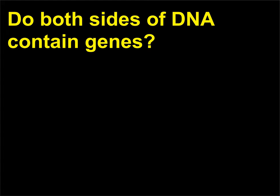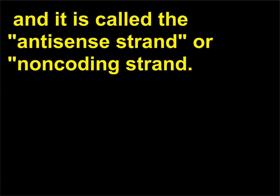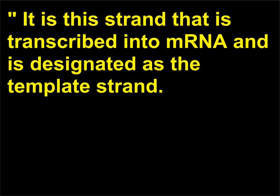One strand of DNA contains the information that codes for genes, and it is called the antisense strand or non-coding strand. It is this strand that is transcribed into mRNA and is designated as the template strand.